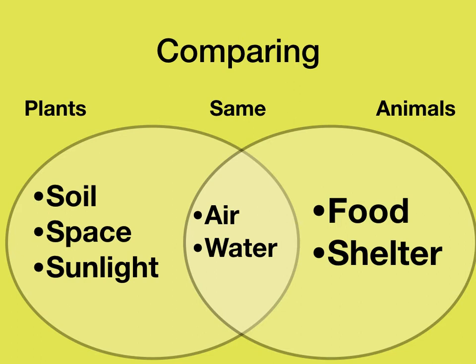They have air and water in common, and then remember on the plant side, it's just what the plant needs. On the animal side, it's just what animals need. And in the middle is the commonalities, what they share.